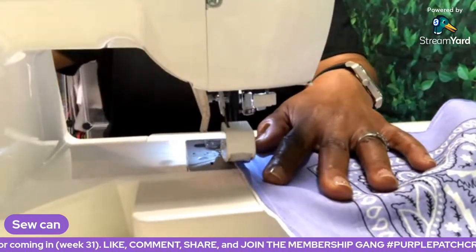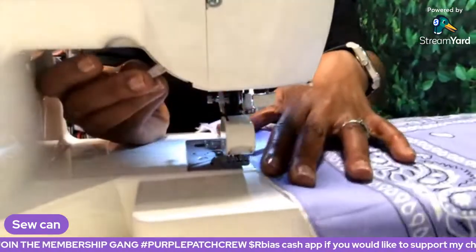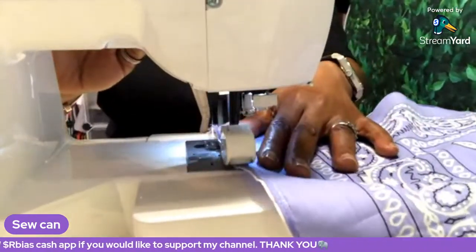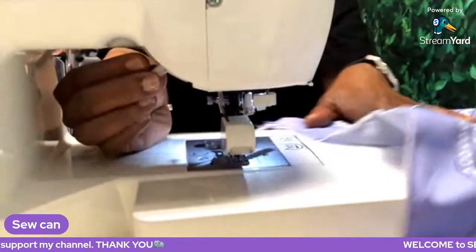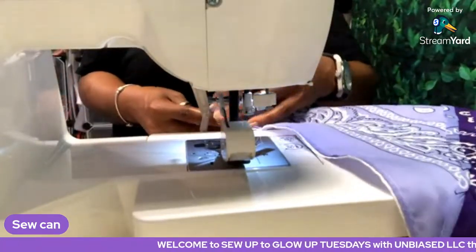And it looked like I missed a piece of it. So let me just check it, you guys, because I don't want no holes in my skirt. I don't know how it got loose under there. All right. So I'm using white thread and white bobbin thread, so I was able to see it on top of this purple.